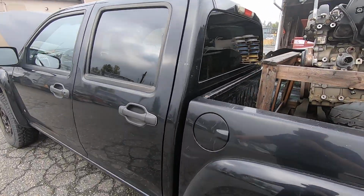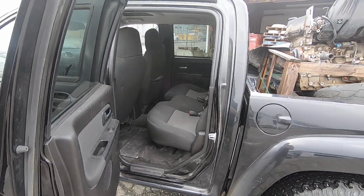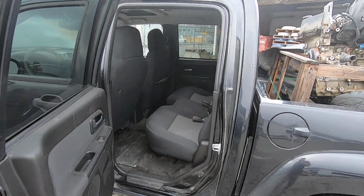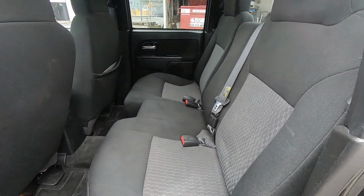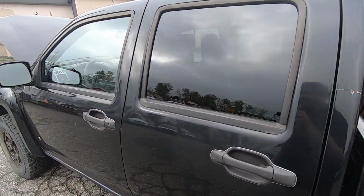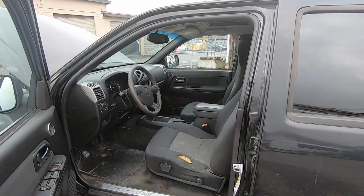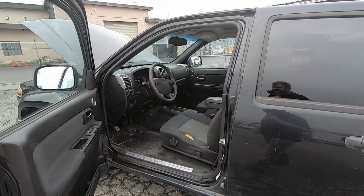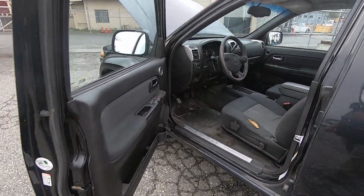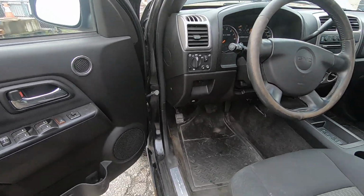I really can't start it, of course, because the motor's all apart. It does have the original build sheet from the dealer when it was purchased new. That's in the center console there, so you can take a look at those pictures online. But like I said, fairly well equipped.